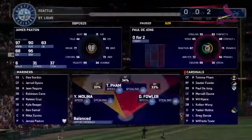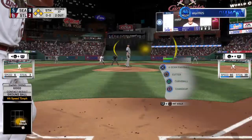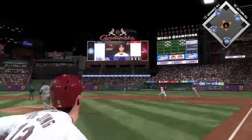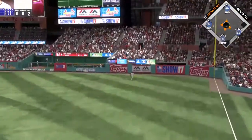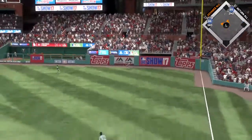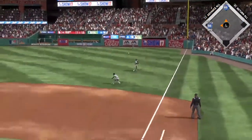Stepping into the box. First pitch coming. Here it is. There's a swing and a drive hit well out to right field. And that finds the outfield grass for a base hit. Oh, and he has some trouble with it. 2 runs have scored.